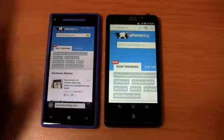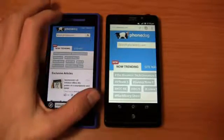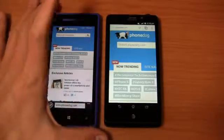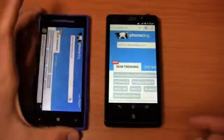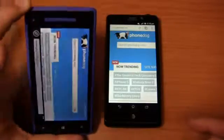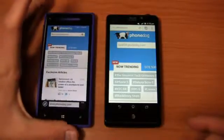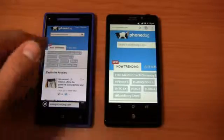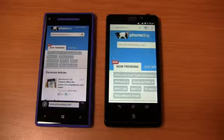Now, specs-wise, similar across the board. 1.5 gigahertz dual-core Snapdragon S4 CPU. Got a 4.3-inch display here, an 8-megapixel camera on back with 1080p HD video recording capability, 1,800 milliamp hour non-removable battery, and of course Windows Phone 8. Where the difference is, this has 4G LTE, the T-Mobile version will have HSPA+, and of course the Verizon version will have 4G LTE capabilities as well.